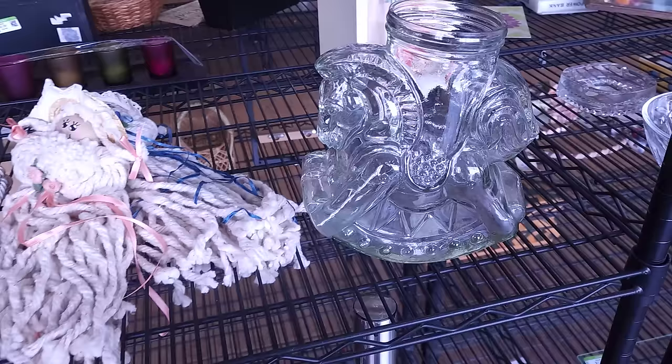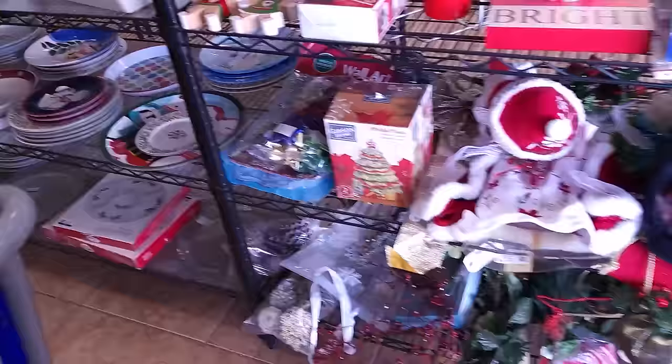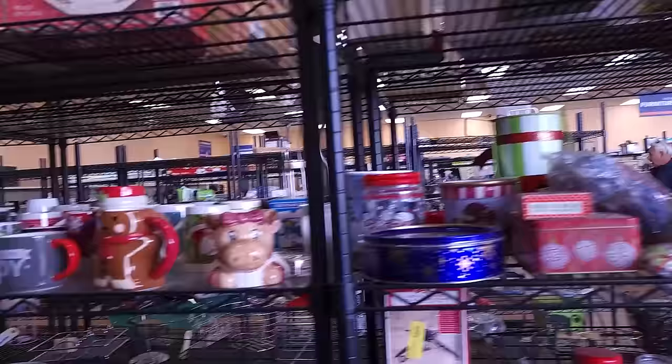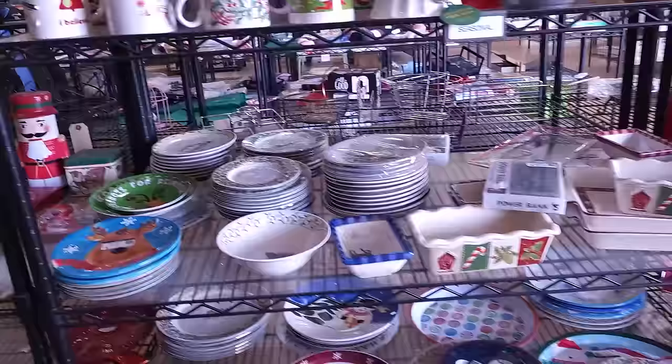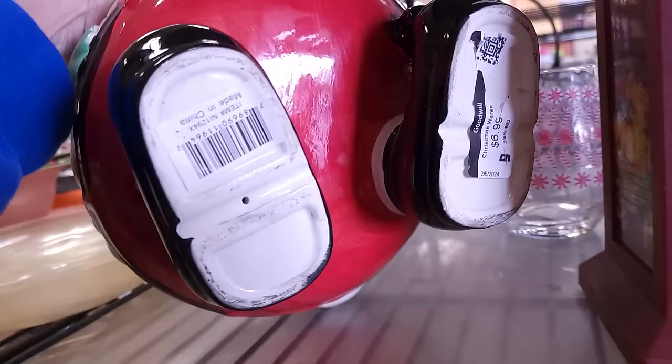Okay, well, we may have a light cart today, but you know what? It's early. We're only on the first shelf. You never know what we're going to find. Let's go into their holiday section here and see what goodies await. Okay, nothing so far. I almost never, ever pick up Christmas mugs or plates, or glassware for that matter. It's kind of cute. Cute Santa. I don't know if he would have had a lid or not. Probably.